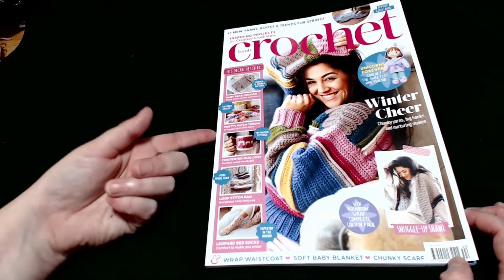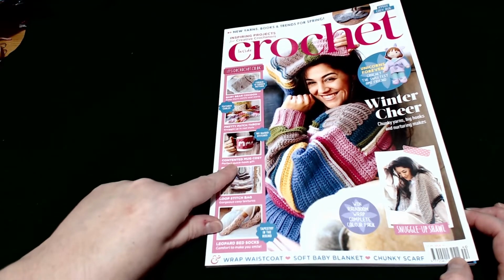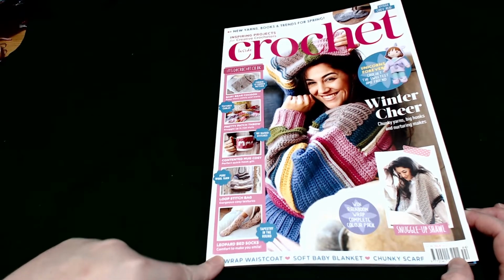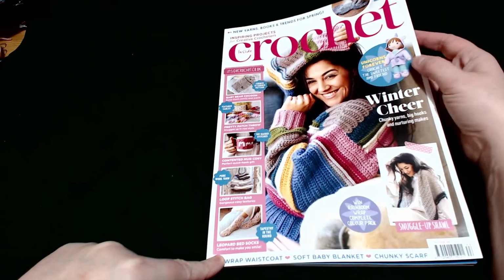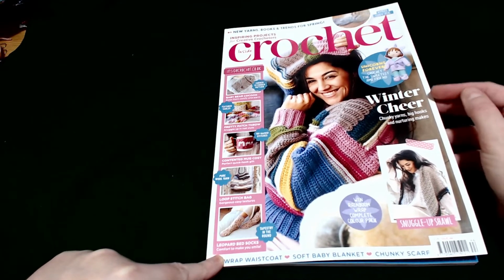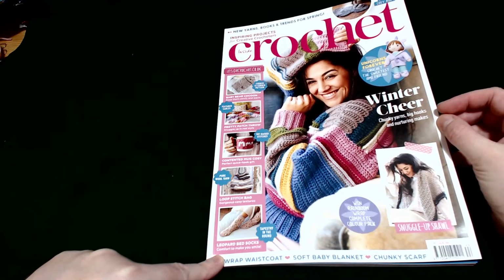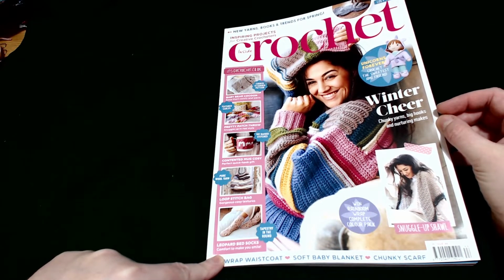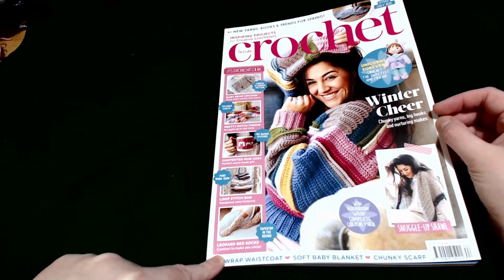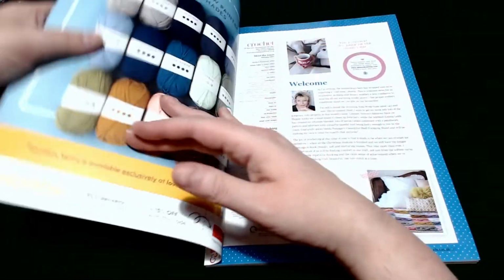Okay, it's stating on the front that they've got a baby cocoon, a pretty patchwork throw, a knitted mug cozy, a loop stitch bag, leopard bed socks. Also there is a Unicorns Forever, a sweet crocheted doll, and it's saying winter cheer, Yankee charms, big hooks, and cute makes. And then the snuggle up shawl, and that's what I want to have a look at.